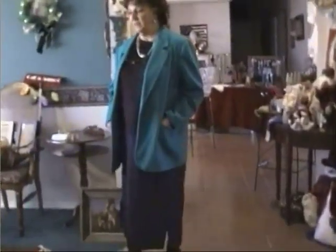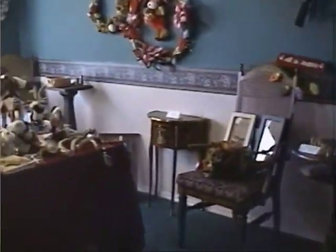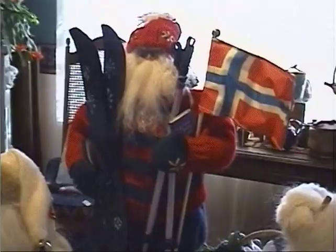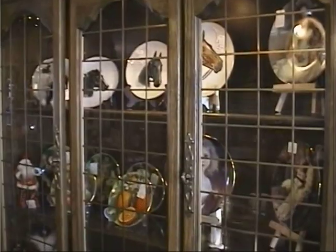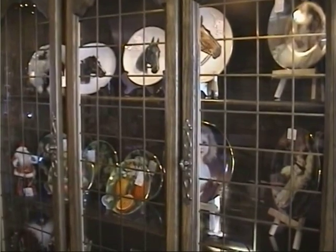And we really have some fun things in here. We have sheep, we have snowmen, we have a Norwegian Santa Claus, which I fixed up for a lady. We have collectible plates and just a little bit of everything.